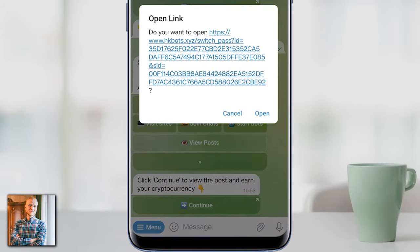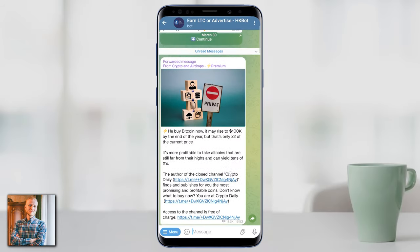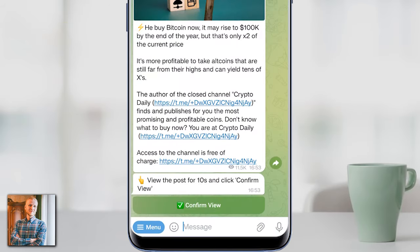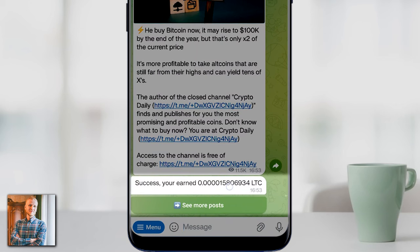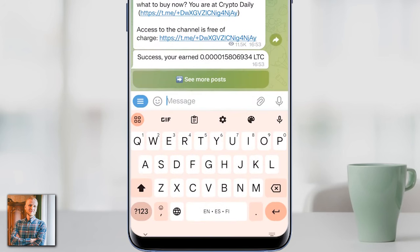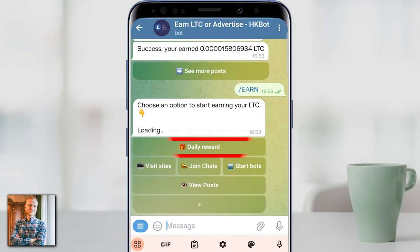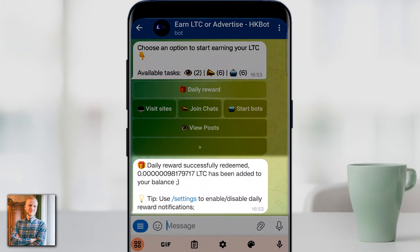I click here continue, I click here open, I click here continue again. It gives me this post right here, and I simply need to view it for 10 seconds, and after that I click here confirm view, and then I will earn money. You can see I just earned money in front of your eyes. If I want to earn more, I type here slash earn and I click this blue arrow. I click here daily reward, and you will notice that I just earned even more money in front of your eyes.